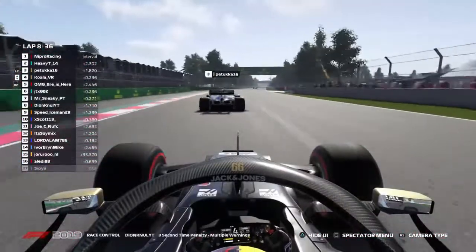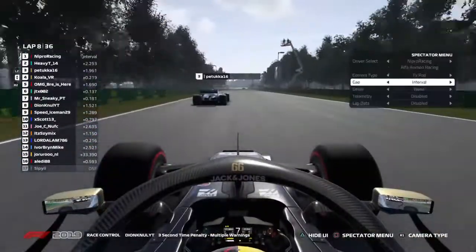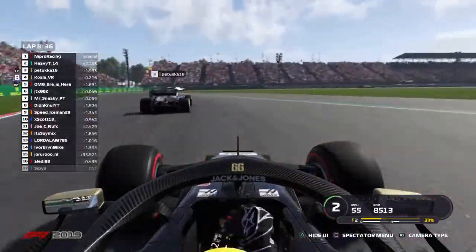Who's gonna have the DRS on this second straight? I think it might be Koala. And he does. Let's have a look at the telemetry, see what ERS is saying. Low on ERS is Koala, 27%. Patuka on a lot more.